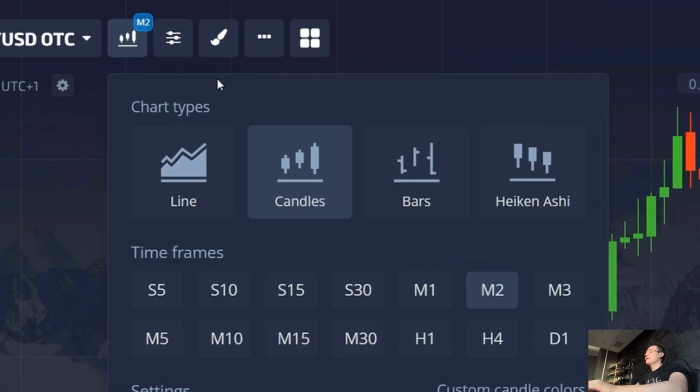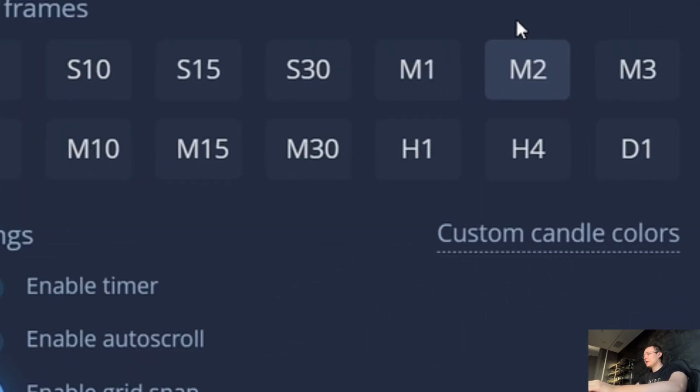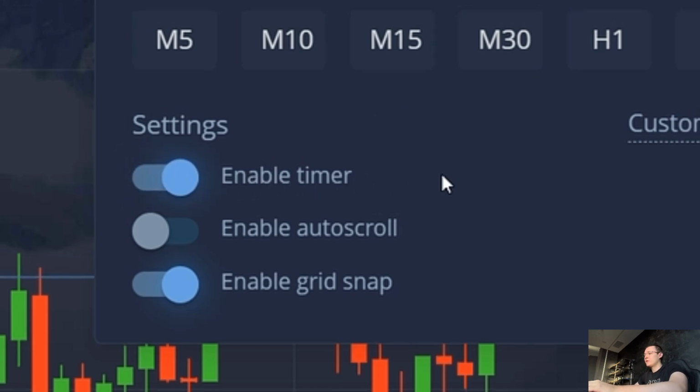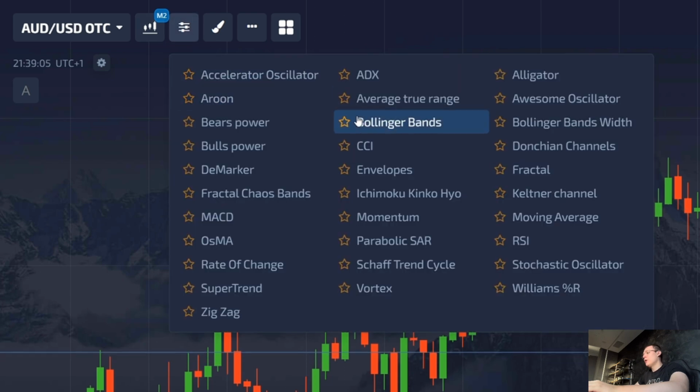As usual, let's start with the settings. The market type is candles, time frame is 2 minutes, timer for candles is activated. This means that each candle on the screen will last 2 minutes, and with the help of a timer, I will be able to see after what time a new candle will open.